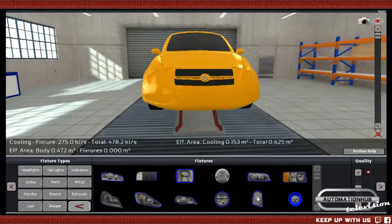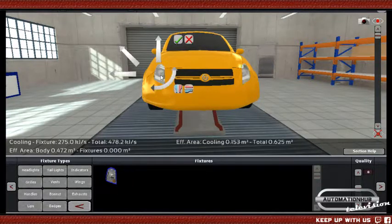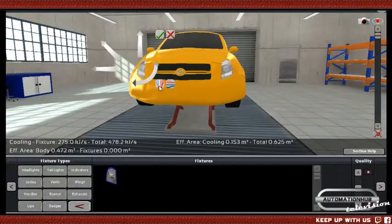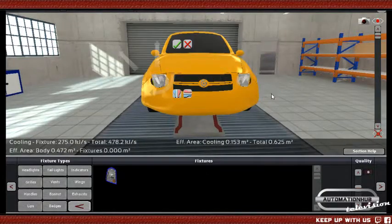Oh wow. Okay, well it's 2014, so I guess we can get away with using some modern headlights. I don't know. Oh, it looks so sad. Maybe if I flip it, it might look a bit more determined. Yes, that's it. That's more like it. Oh gosh.